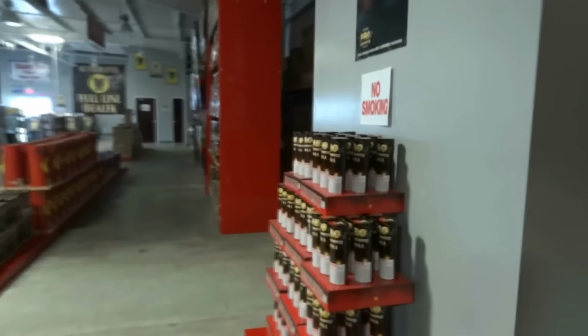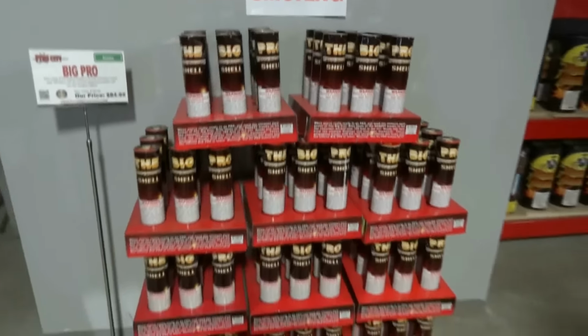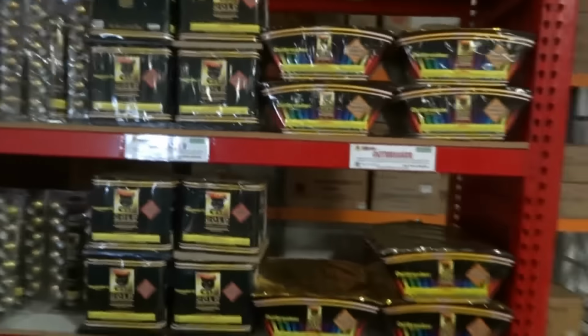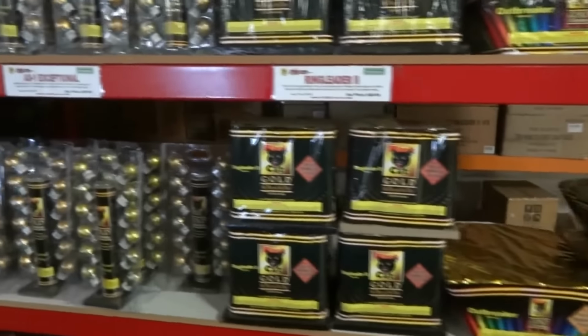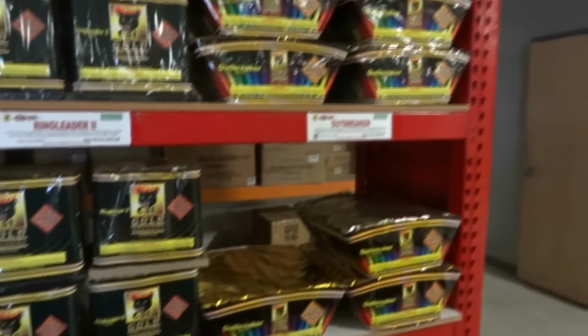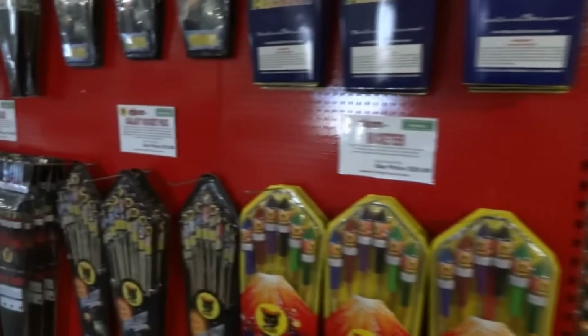Okay, let's go over this way. More 3-inch cakes. $85. Some more shells and some cakes. Some more rockets.